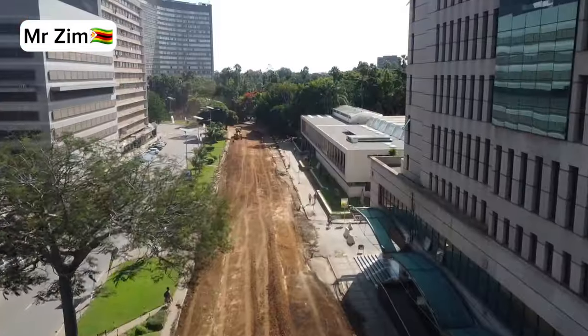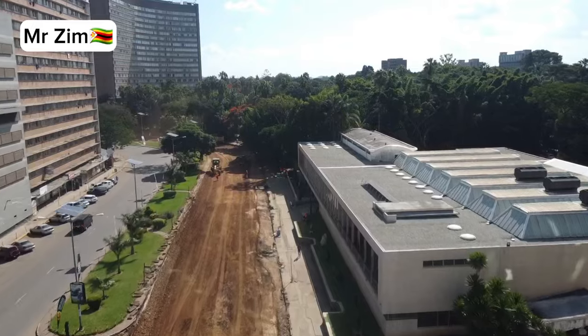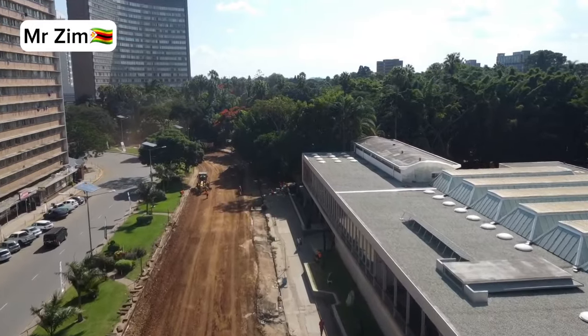It's quite exciting. What do you think of these developments, guys? What do you think of what's happening on this road? I'm excited for what's happening and I'm excited to see how it's going to look.